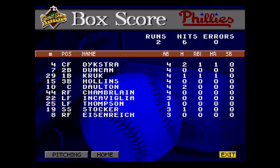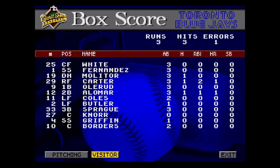The totals for today's game. For the Blue Jays, 3 runs, 3 hits, and 1 error. For the Phillies, 2 runs, 6 hits, and no errors. The win goes to the Blue Jays.